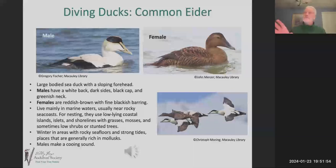They nest from approximately Maine all along the northern hemisphere. In Europe, they nest all the way to places like Norway. Typically, they're going to be more on marine coasts where they're hanging out in the wintertime. They nest up on grasses and mosses further north of here.